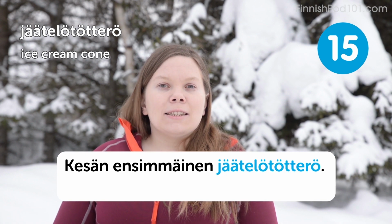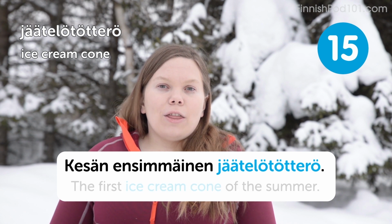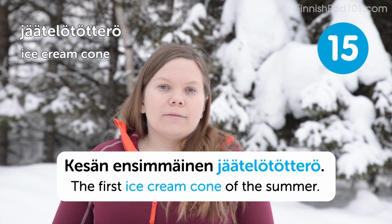Jäätelötötterö. Ice cream cone. Kesän ensimmäinen jäätelötötterö. The first ice cream cone of the summer.